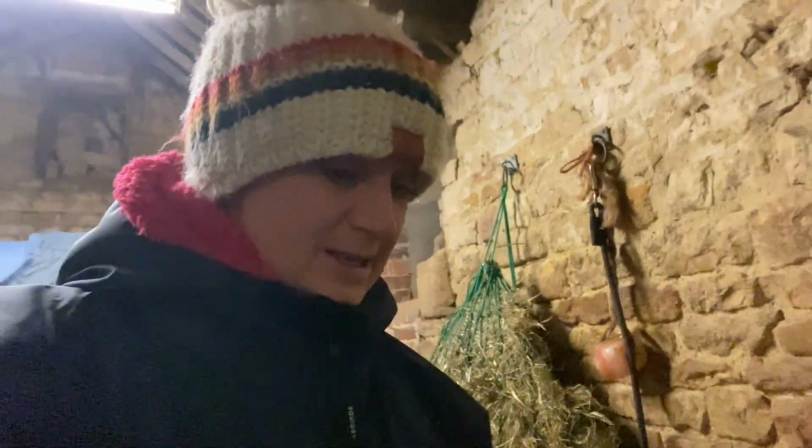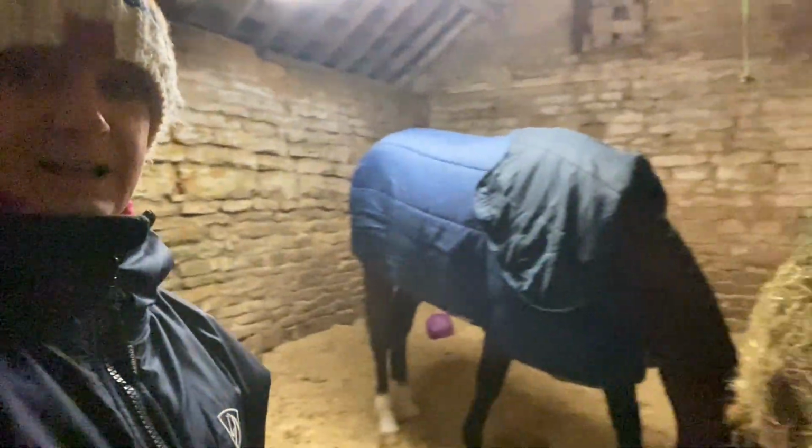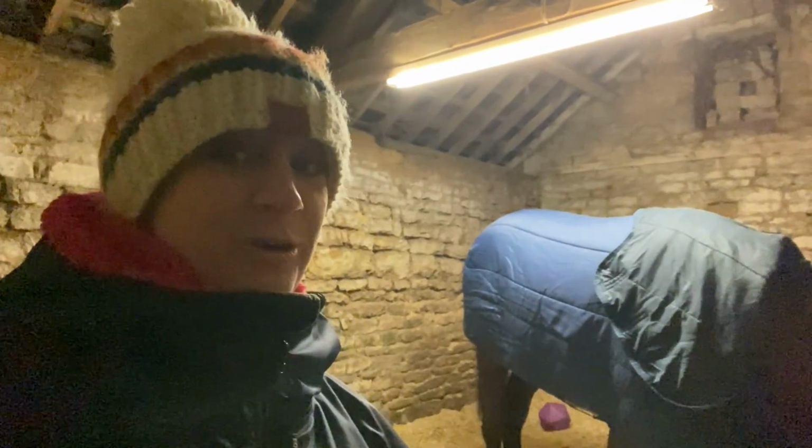This stable's massive for anyone that didn't already guess that. It's an old folding box. He tends to do most of his poo on the rubber matting, but yeah, he does have bedding. Couldn't afford to bed this whole thing. It's huge. But yeah, he looks tiny in here, and he's not.